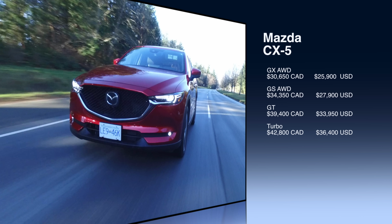The base model starts at just over $30,500 Canadian, and the sport trim in the US is just under $26,000. The first turbo engine starts at just under $43,000 in Canada and $36,500 in the US. J.D. Power gives the 2021 Mazda CX-5 an impressive overall score of 82 out of 100 and a quality and reliability score of 81 out of 100. CarEdge states the CX-5 will retain 55% of its value after 5 years.